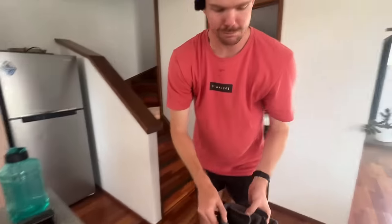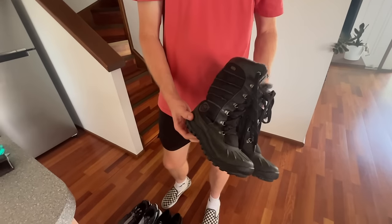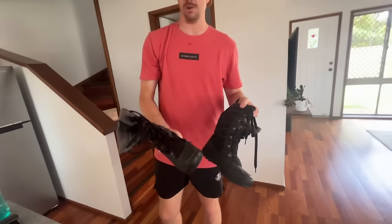And then these, the Timberland women's boots. I've had these forever. I've had them for such a long time. So I'm really, really excited to see the back end of them. We'll have to put them into a box. Probably just like that.